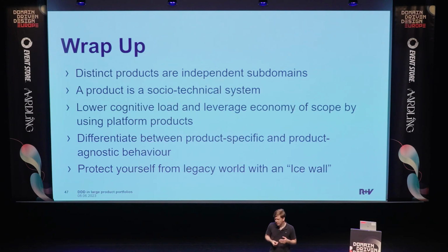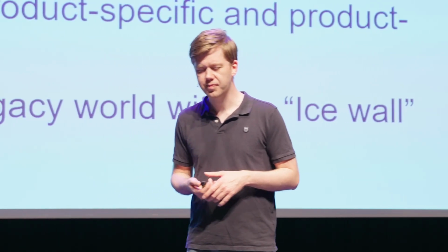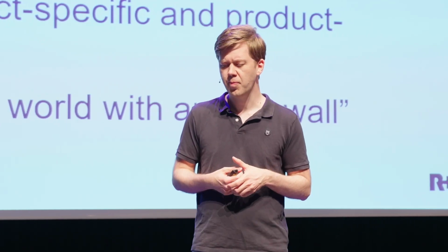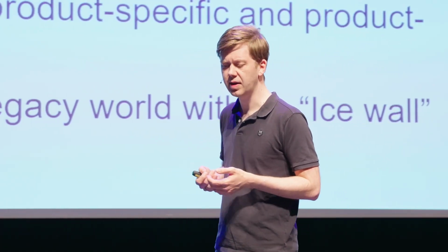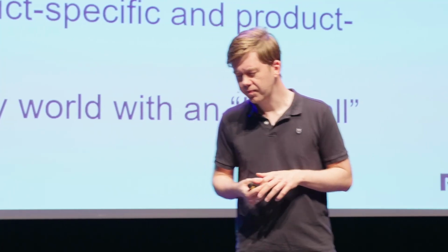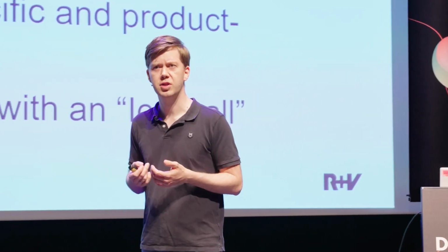And one of the key things to build many products is to have a platform to lower the cognitive load and leverage the economy of scope by using those platform products. And one heuristic that we found very useful was product specificity, to differentiate between the product-specific behavior and the product-agnostic behavior. And the last thing is that you really need to protect yourself from the legacy world if you're starting on greenfield. Otherwise, you would just mirror the old architecture in your new architecture.